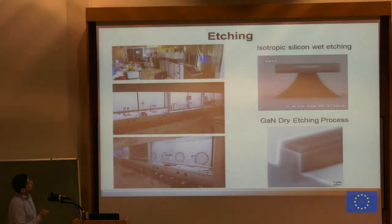Here is just to show you, it's again our equipment here, so you can see a bunch of equipment. So it's different tools for dry etching, RIE, ICP. So I cannot describe each, but they have different properties to do different types of etching, I would say, with different gases. And here is the place to do all kinds of wet etching or wet cleaning. So it is an example of silicon isotropic wet etching. So they play with the undercut to get some very nice shapes.